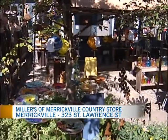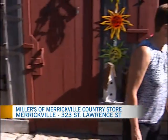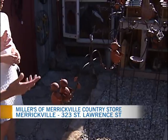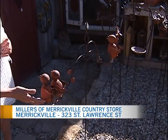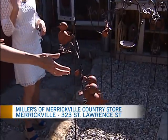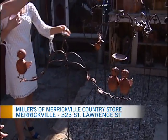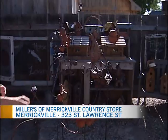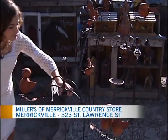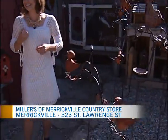One of our best sellers are these wobblers. They're just a really fun outdoor item. Some of them spin in the wind, some of them wobble in the wind. Oh yeah! And if the wind really starts to pick up back here, you'll see the little mouse one spinning in circles. Oh, how neat is that? I can't believe that it keeps its balance. Just a really fun thing.